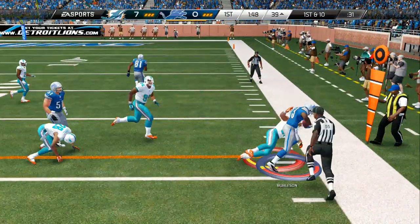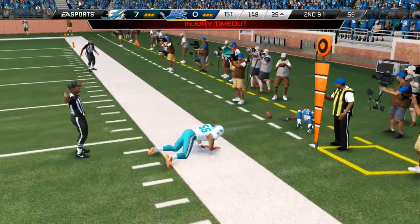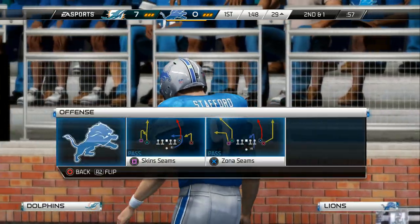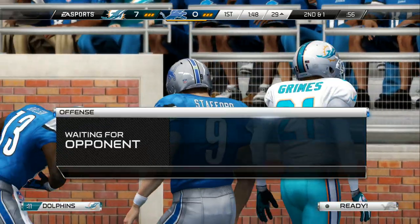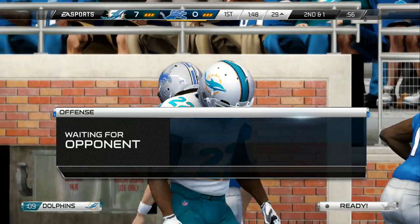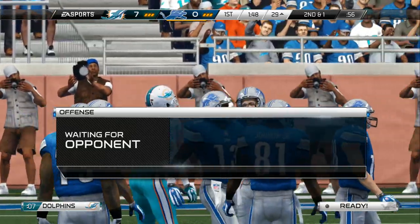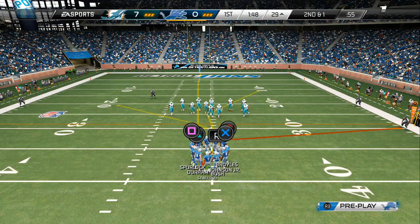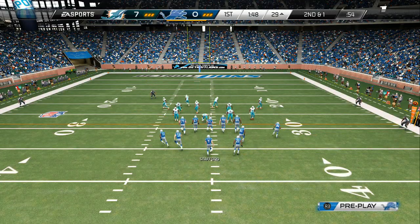He's got a little bit of daylight here. Here comes the training staff as we've got a player down on the field. That's a good job. He's able to get up and get off the field, and my guess is he's going to be okay. A little bit of a scare there, no doubt about it. That makes everybody nervous.